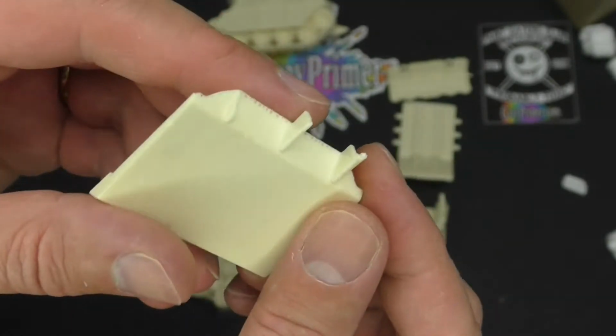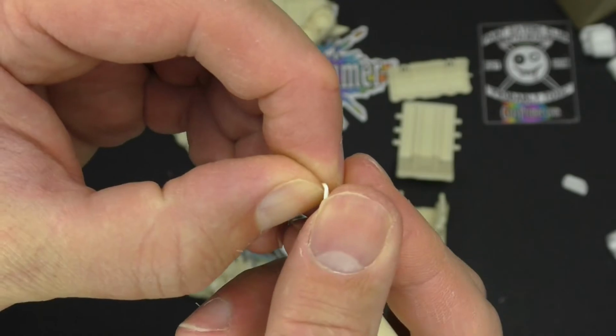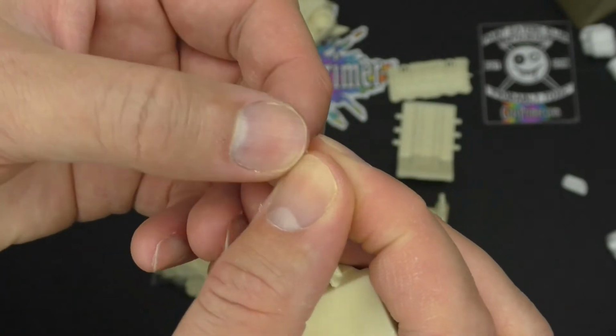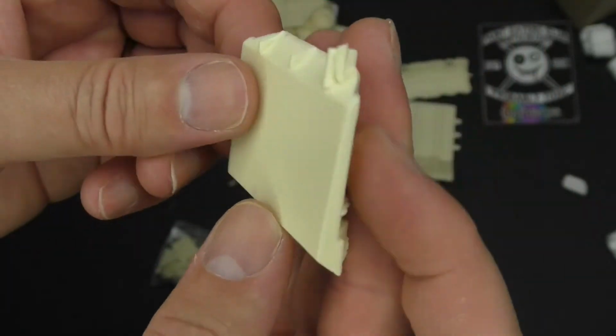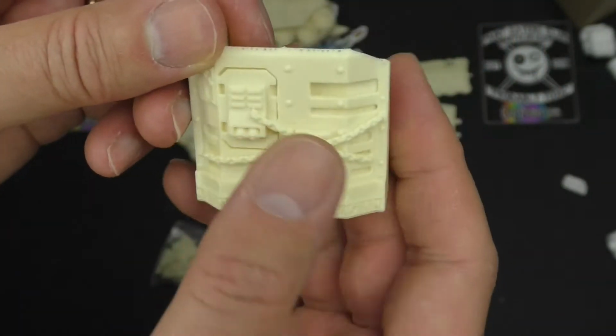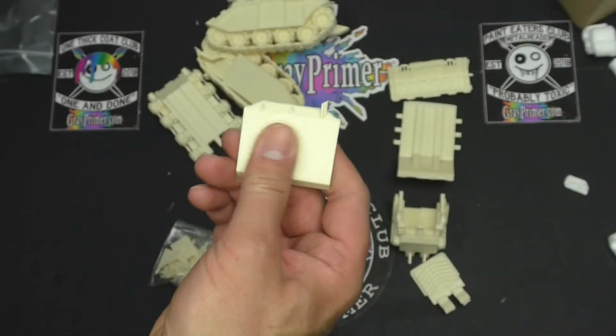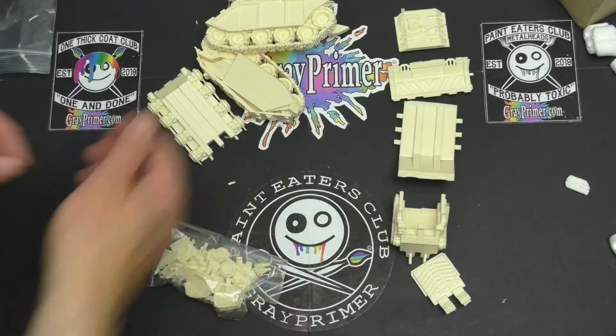Bits of flash and stuff at the front here. It's got a little bit of bend in it, this PVC or this resin. But of course I'll be incredibly careful with it when I'm dealing with the components. It has got kind of an interesting texture, almost a rubbery texture to it.